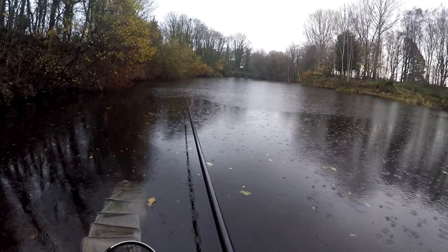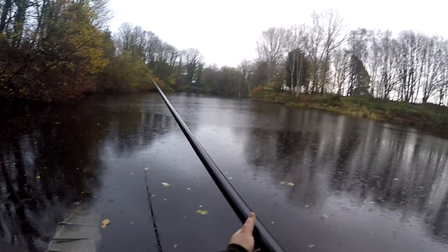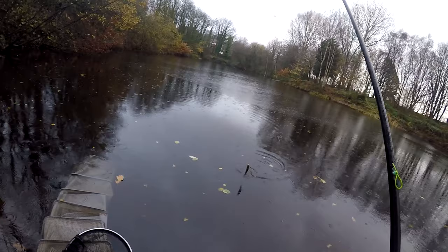I have put the brolly up, so apologies if the vlog is dark, but yeah, there's no point having it in the back, is there, and not using it. There you go, there's a bite straight away. But there's only one thing I hate more than not fishing, and that really is fishing underneath a brolly. I really don't like it.